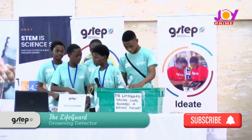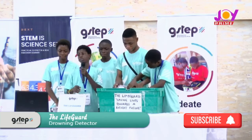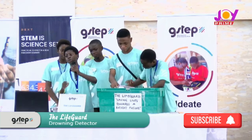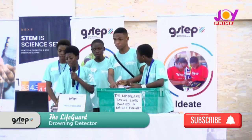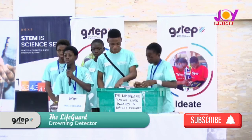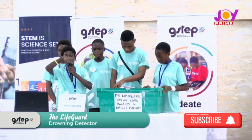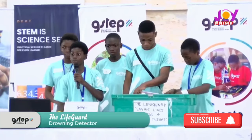Okay, so this device is for the situation whereby you are entering the pool. So you have to have it on, so that when you are maybe drowning, you can press the emergency button or it will automatically sense your pulse and send a signal to the lifeguard's phone or smart device. Yes, so that is for this one.